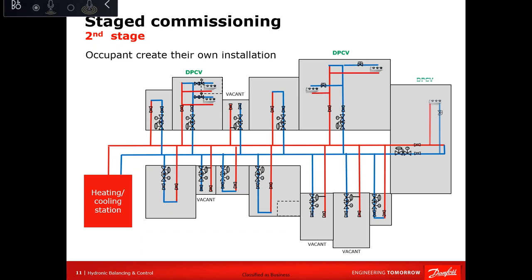So as you can see here, once the tenant comes with the equipment, you will be able to decide the functionality of each part of your installation. And the optimum is to find exact pressure drops inside the tenant shop and set the DPCV to that value, and not to limit the DPCV to one bar like most of the designs.